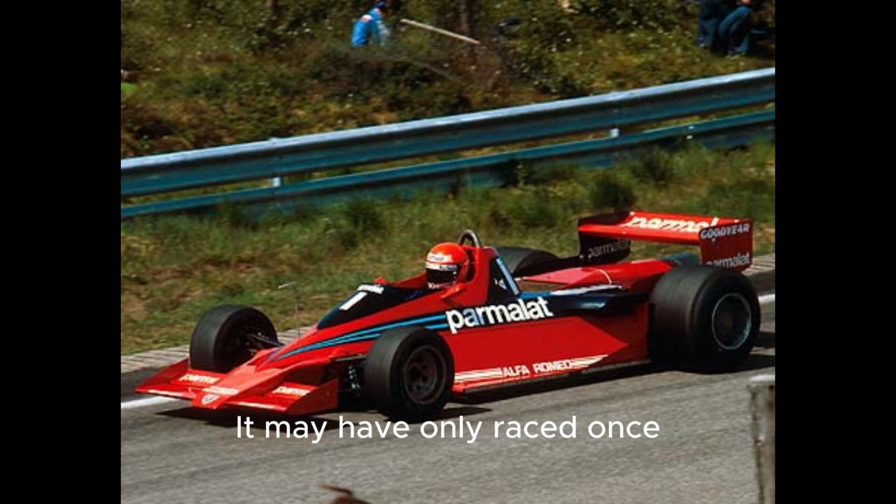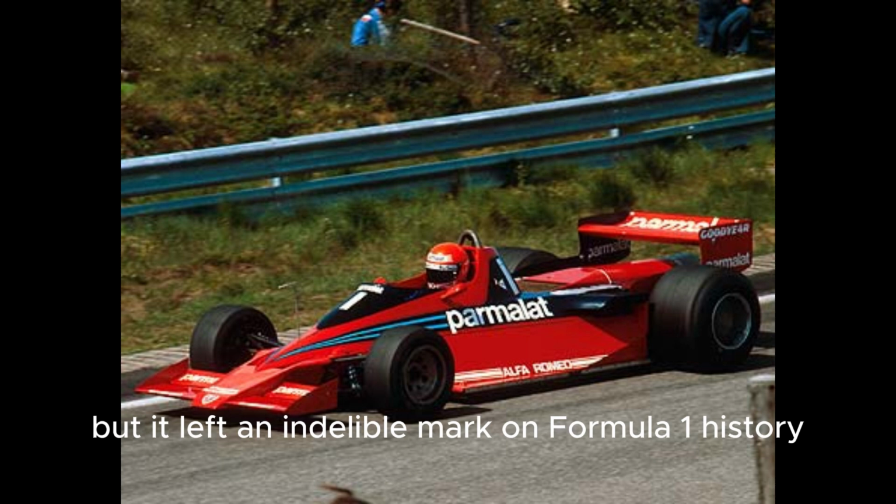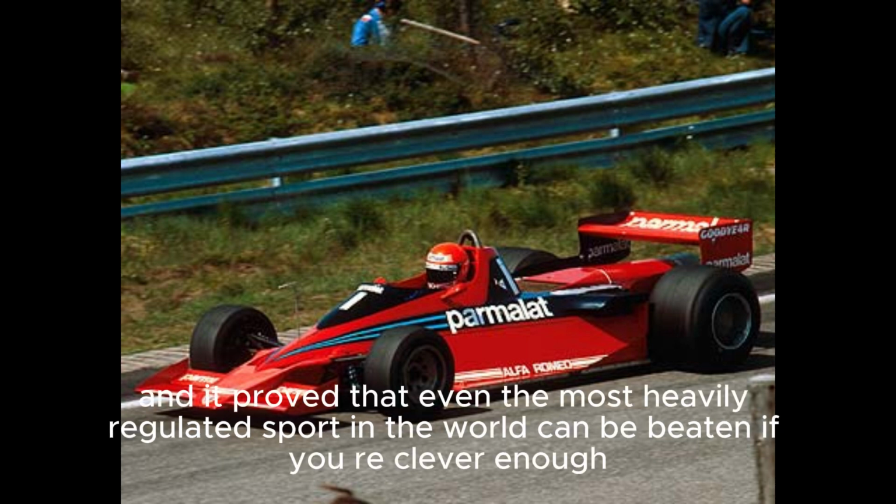It may have only raced once, but it left an indelible mark on Formula One history, and it proved that even the most heavily regulated sport in the world can be beaten if you're clever enough.